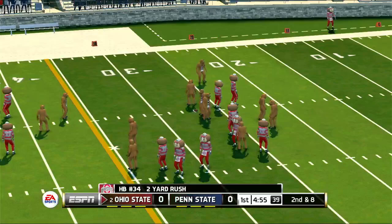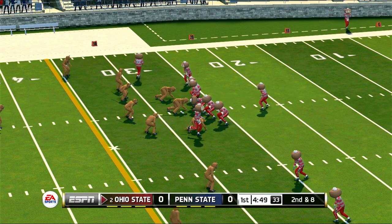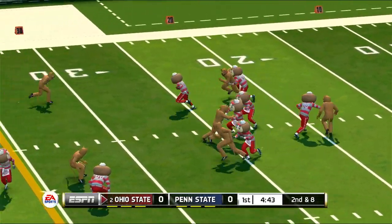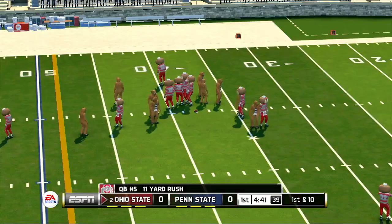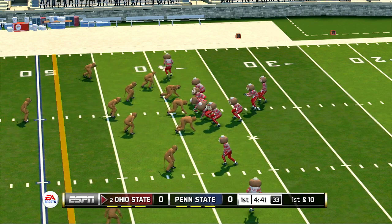And he makes it out to about the 27-yard line. A 2-yard run by the halfback. He's going to try and scramble. No one open, so he's going to run. And they make the stop around the 38-yard line. They'll get the first down. He made the correct decision to tuck it and go.